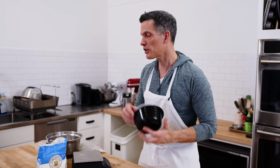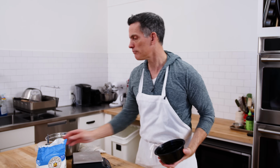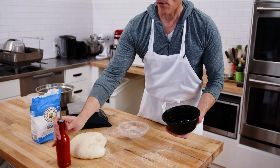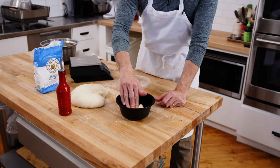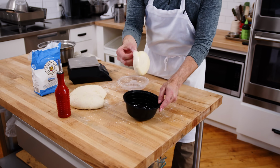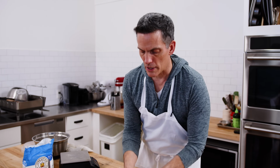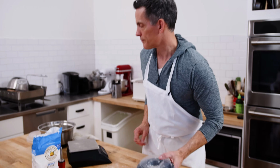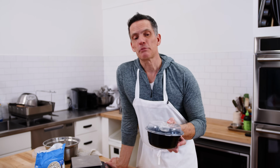Okay, so find a good container, put a little bit of oil in it, just a little bit of oil in it to make sure that it releases. And then I usually go top side down, press it to make sure that it's well greased, and then I flip it once, boop, put the lid on, and straight into the fridge. Like I said, I do a minimum of 48 hours up to 96.